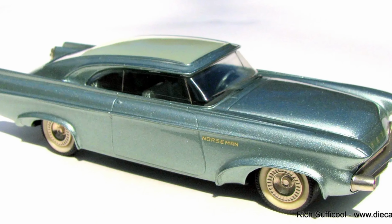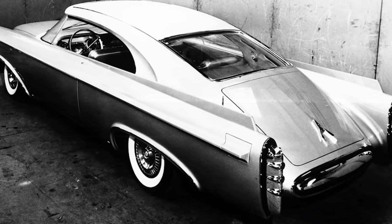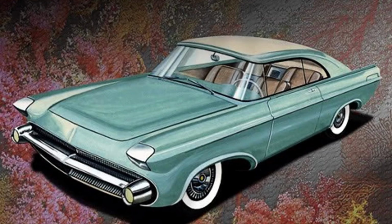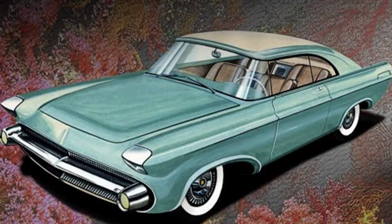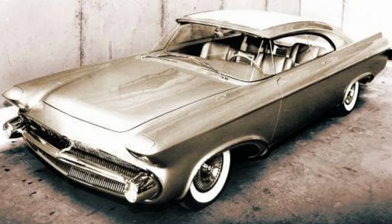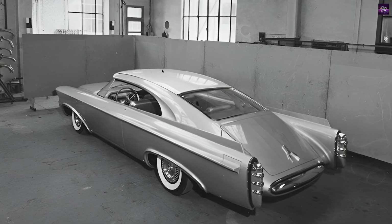The Norseman was Chrysler's vision of luxury car design taken to its logical extreme. The most striking feature was its lack of a traditional roof. Instead, the car had a single, continuous curve of glass that swept from the windshield to the rear window. This wasn't just a design statement. It was a technical marvel that required completely new manufacturing techniques.